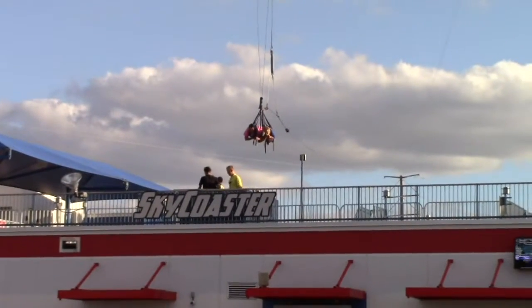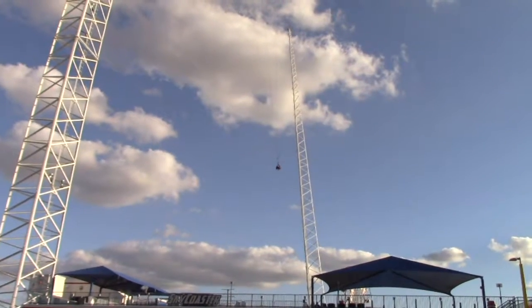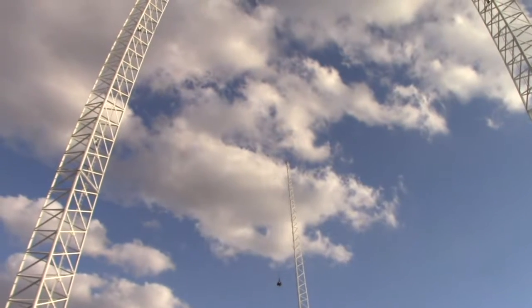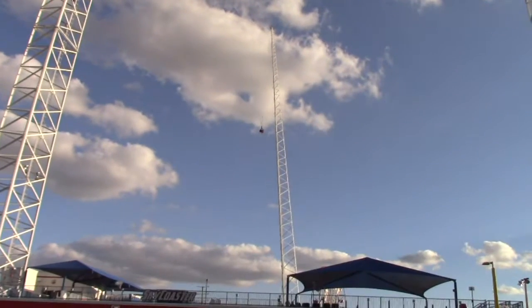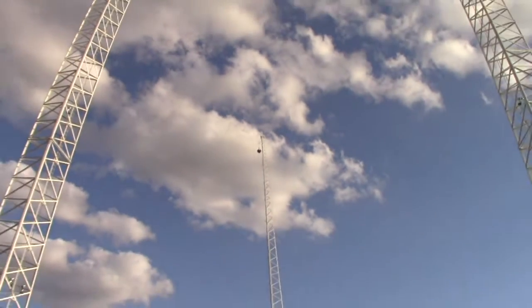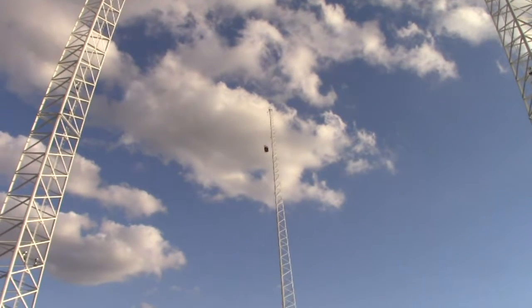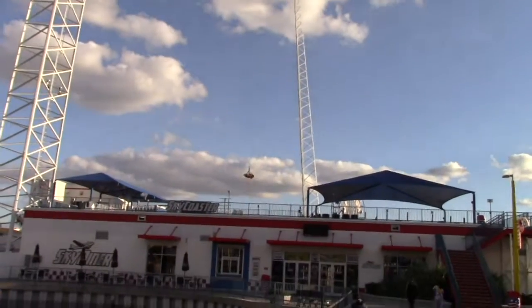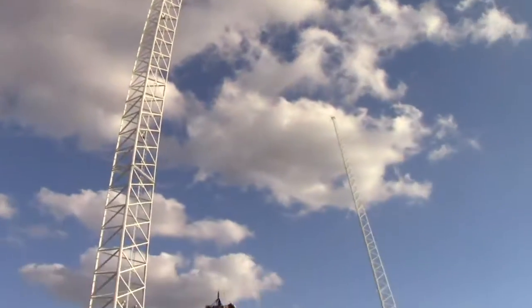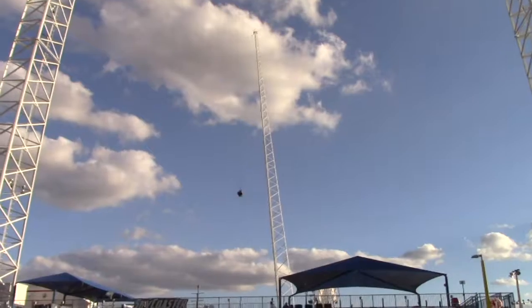Alright, got some lucky people going on the Sky Coaster. You see at the Sky Coaster, they are being hoisted up. There they are. They already kind of disappeared in the cloud. I couldn't quite see them. There we go. Wowie. Almost know what it's like to fly going in this thing.